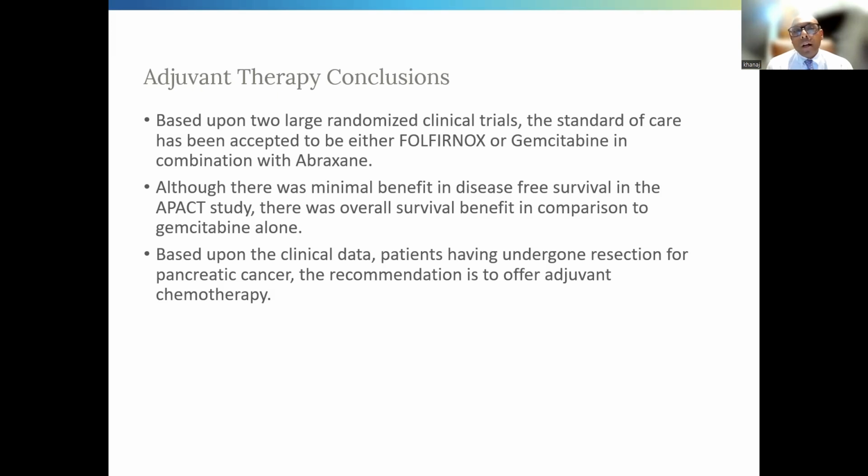So both those trials were approved in comparison to Gemzar by itself, and there hasn't been a clear head-to-head trial between the two regimens. What we normally give, when we give treatment beyond surgery, the majority of patients will get FOLFIRINOX because the survival curves were slightly better, despite the toxicity. If we're a little bit worried about the toxicity of the treatment and the patient may be a little bit frail, we'll usually choose the Gemzar and Abraxane. What I can say is that, as I'll show in some of the data here, they look very similar in terms of efficacy.